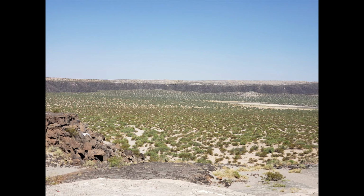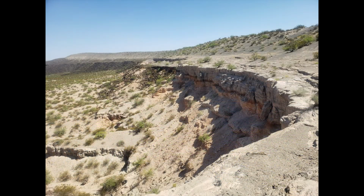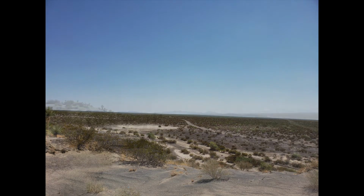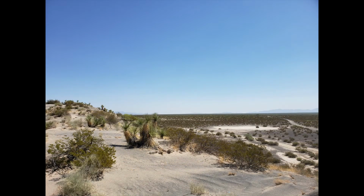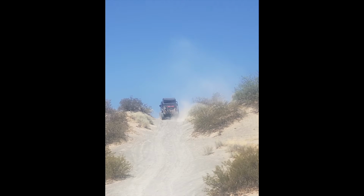The rock formations and natural features of this location are stunning and are very much worth a visit. If you do decide to get onto the sand dunes and play around, I do suggest airing down, just to minimize the possibility of getting stuck, but they're a blast.